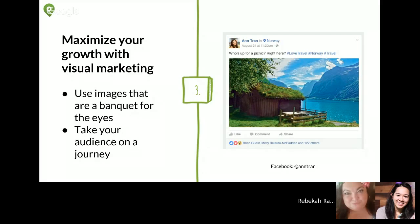And my friend Ann Tran, who is traveling all the time to incredible places, like she's in Norway right now, she shares all of those beautiful images. And you may not travel all over the world for your job, but I guarantee that there are things around you every single day that you could take pictures of, that you could share, that would be interesting to your audience. So don't get caught up in just that one type of graphics or one type of image. You can use this in so many different ways.